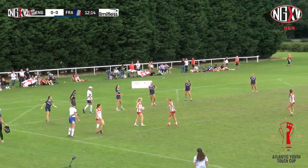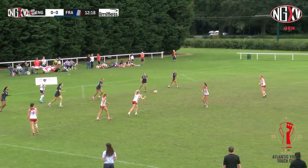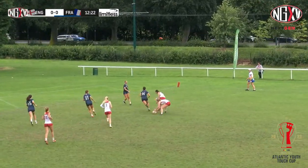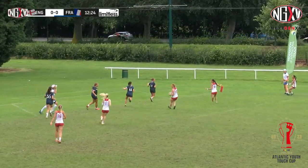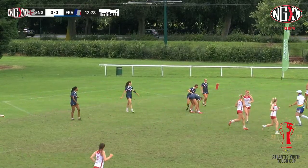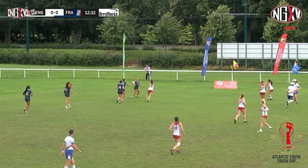Third touch. But again, they've compressed this field, so let's see if they can use the space they've created out to the right. It's so compressed on the left. If they can get the ball down quickly, if Iris gets the ball back here, she's in a lot of space. Give it back. Oh, that's a tricky one. If she can just square her hips up a little bit, that's definitely where the space is. Yeah, it was on. It looked like the try line was begging, but the hips just aren't square.